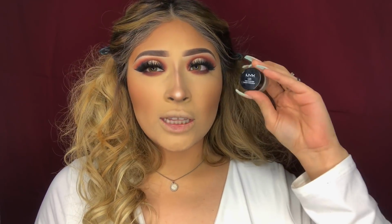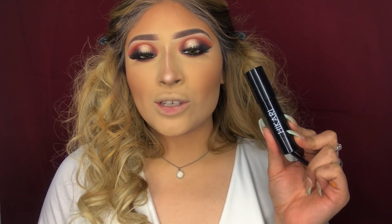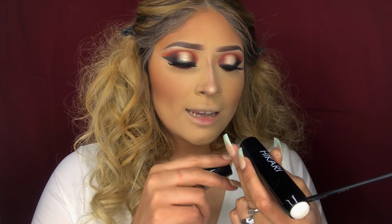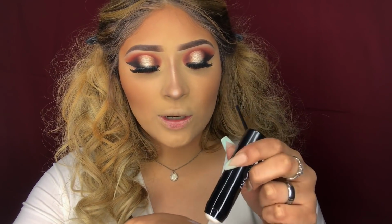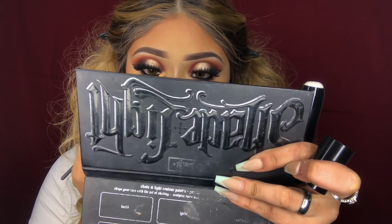For liner, I'm going to be using my favorite. This is the NYX Gel Liner. I'm going to be applying this on my top waterline and also the bottom waterline. So for my inner corner, I'm going to be using a new product. This is from HIKARI Cosmetics, and this is like a white lip and cheek stick. So I'm going to be using this for my inner corner. I just really liked it because it's really creamy and it's super pigmented and it's white. So I really want to try it out for my inner corner. Hopefully it works. So far so good.